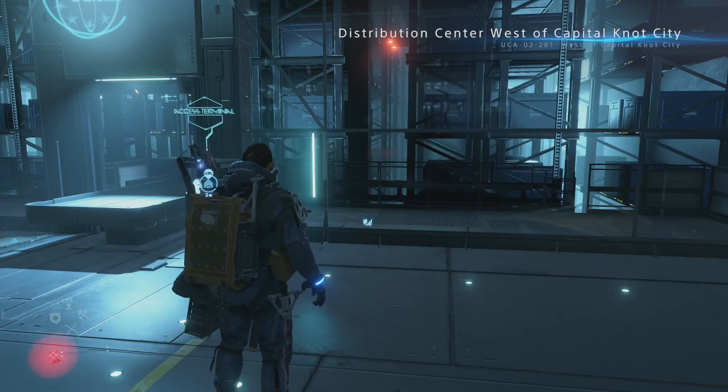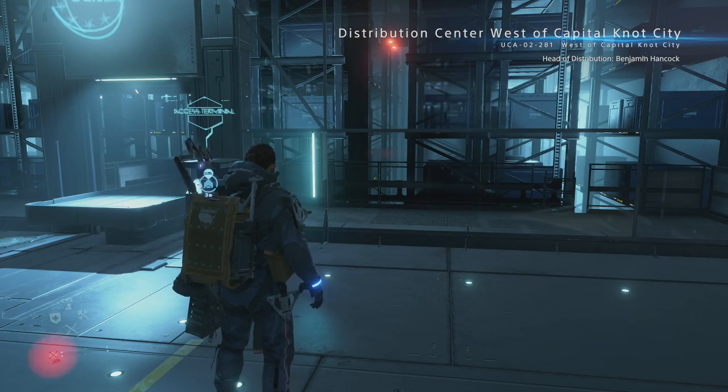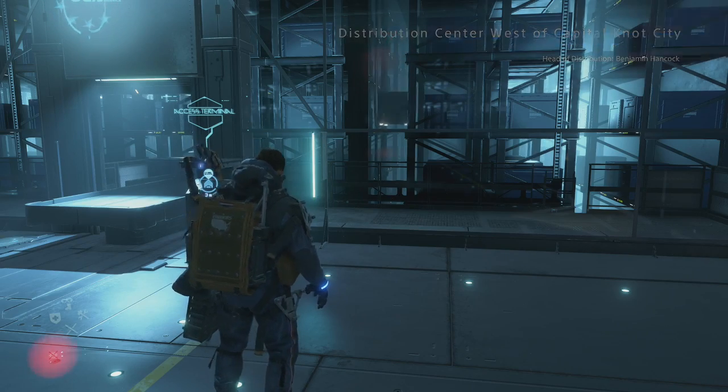Clear. All weapons will remain locked until departure. All clear. Welcome, Sam Porter Bridges.